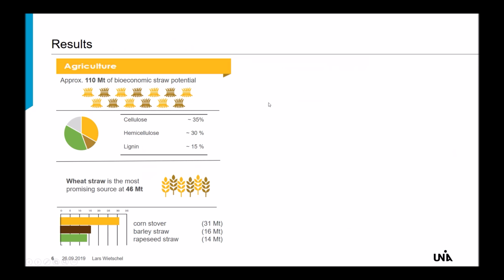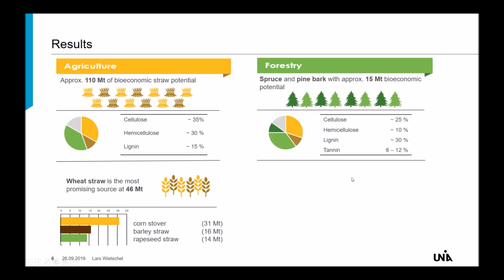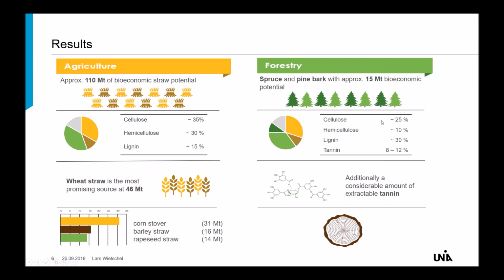In the forestry sector, about 15 million tons of spruce and pine bark are available. This is obviously lower than volumes we found for the agricultural sector. However, bark is available in large amounts at distinct locations, like pulp and paper mills or sawmills, which makes its collection way easier than the collection of agricultural residues, which is spread more or less evenly in area. Like mentioned before, spruce and pine bark is composed of a considerable amount of extractable tannin. Tannin can play an important role in the production of biophenolic resins, which is part of the research in our project.